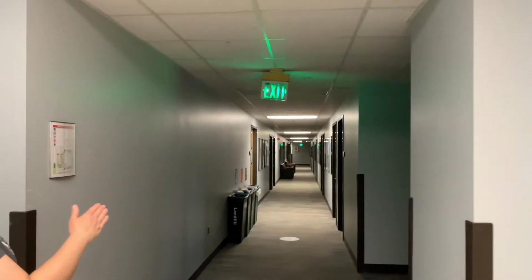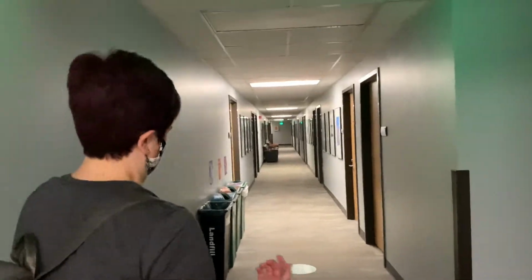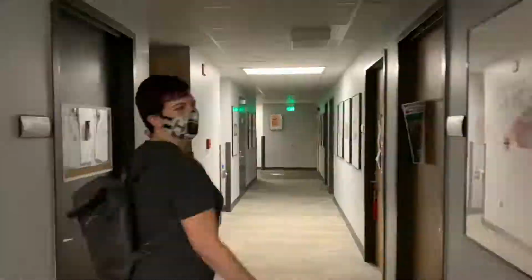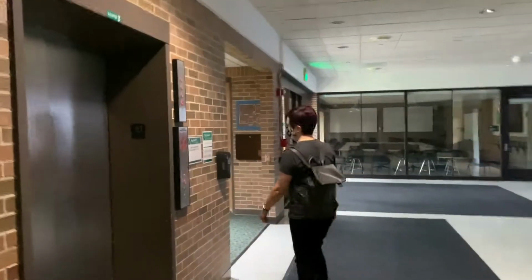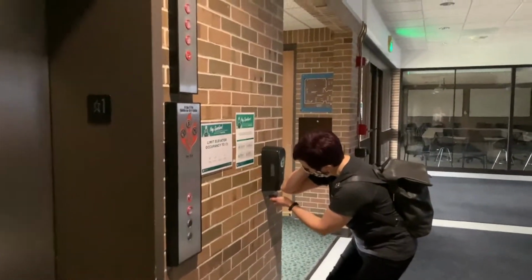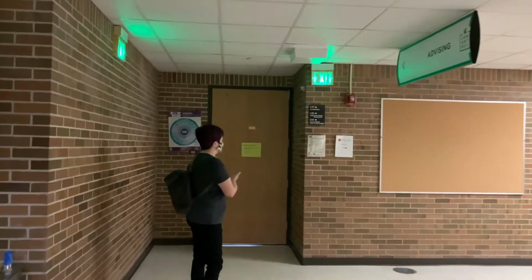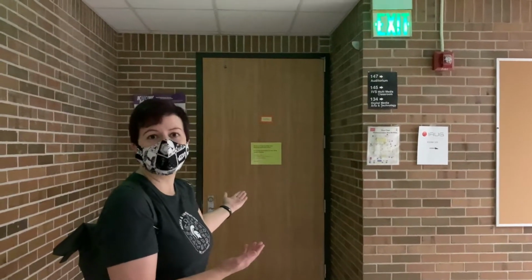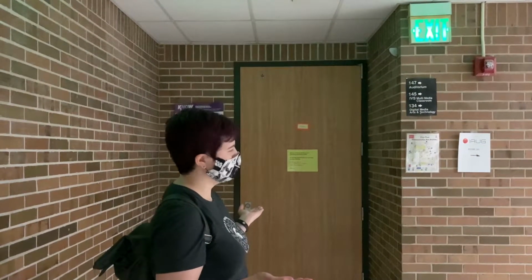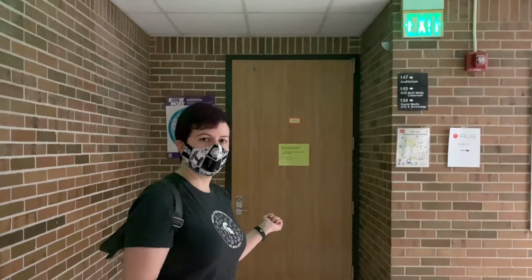So this is kind of like the administrative hallway. There's a lot of faculty offices down here as well as the dean's office. This is the advising office. This is where you will go when you want to have an advisor meet up in person. Obviously, at the moment, you're going to want to do it via Zoom, but that's fine because then you can just have a bowl of snacks that you can eat while you're talking to your advisor.